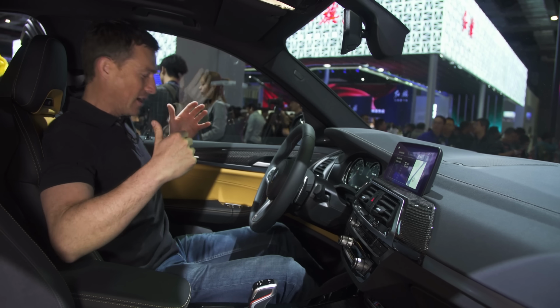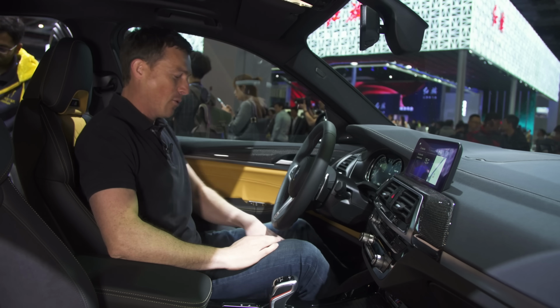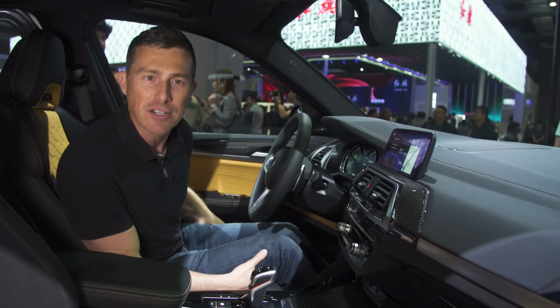And the seats themselves, they do grip your body very nicely, and they have that classic thing that the BMW seats do where they extend for extra under thigh support. I like a bit of under thigh support, mate.